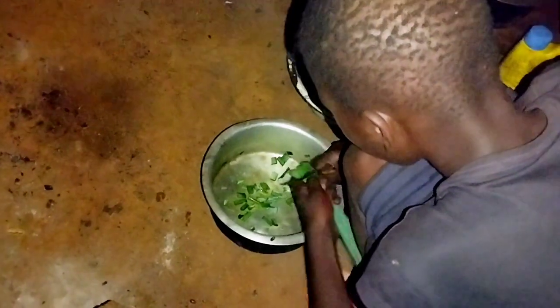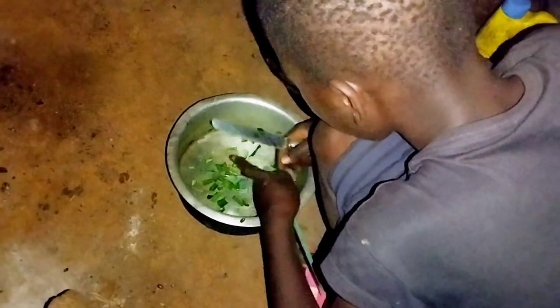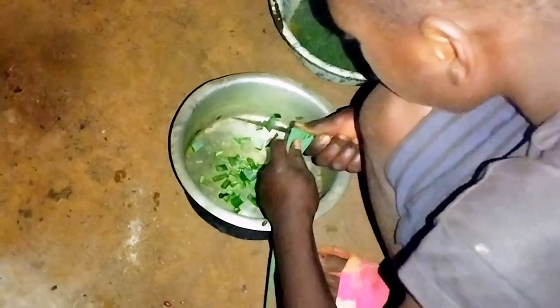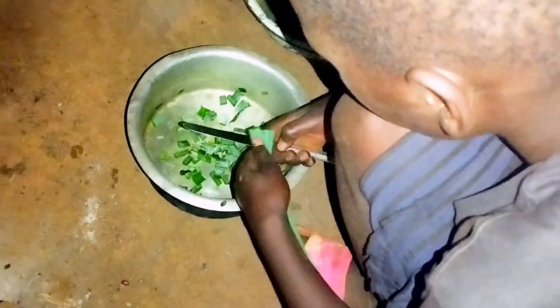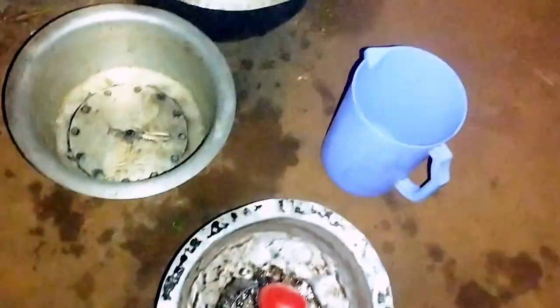So the girl is just trying to cut the onion into little dices, ready for frying. And even the whole family, they are waiting for her to prepare the supper tonight. Just check it out, even we have the onion over here. And the economy is kind of high. That's the reason why they're using one onion.